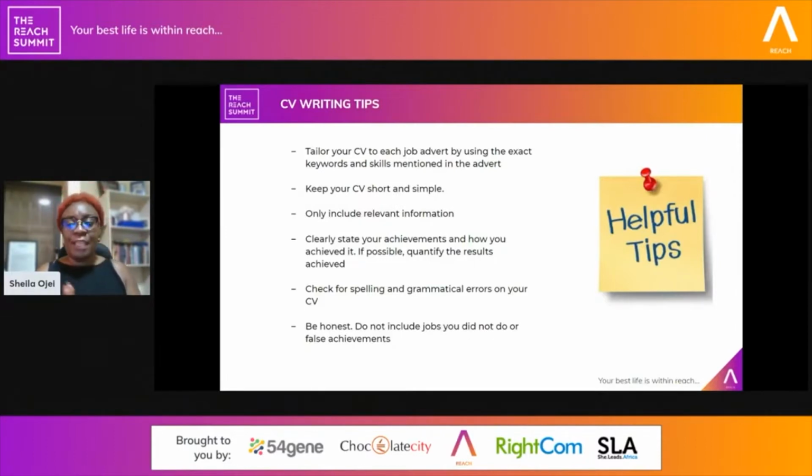So this brings me to the first task for today. Go back to the worksheet. If you don't have the worksheet, I believe someone is going to drop the link where you can download it. So go back, get the worksheet. And when you get the worksheet, our very first task is for you to write the summary of your career. This is going to be a section of your CV, because now we're going to go into a deep dive into looking at the different sections of the CV and how you can stand out.